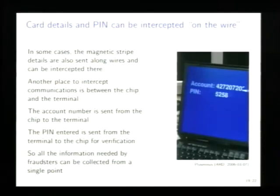So this means that by intercepting one point, you can get all the data you need. If you don't need the PIN, or you can get the PIN in a different way, then you can also collect the data as it's being sent from the terminal back to the bank. In cases we've seen, that's not encrypted either.